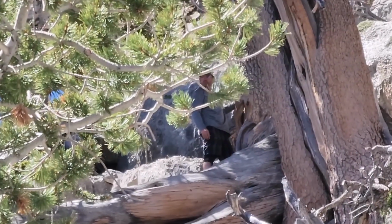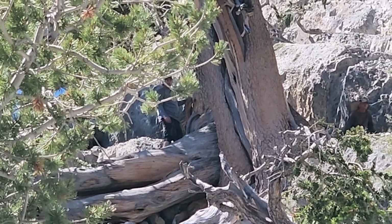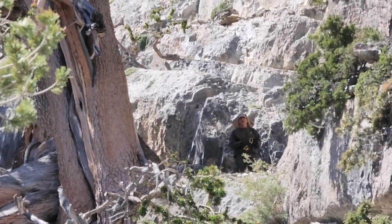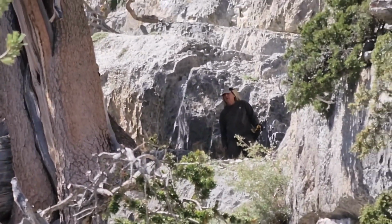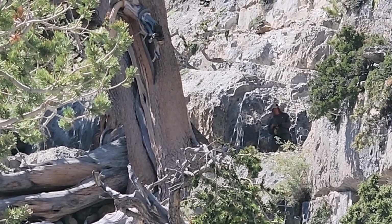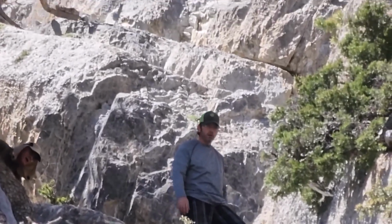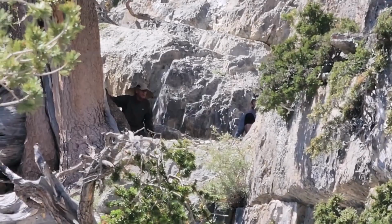Okay. So I'm looking at two different options here. You can go that way or go around that way. I'm going to assume this other way is better. Not better. Yeah, there's Gregg on the right side of the tree, John on the left side. Looks like John's going around to the left side of the tree. Or to the right side, actually. Yeah, there's Gregg coming down. Now they're trying to remember the exact way they went up so they can retrace their steps.